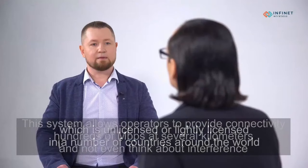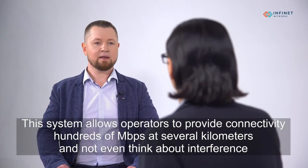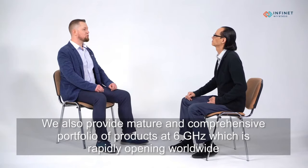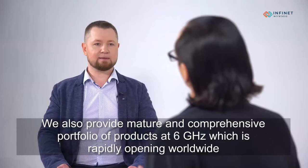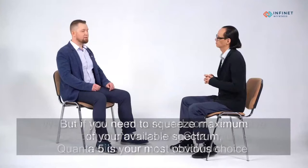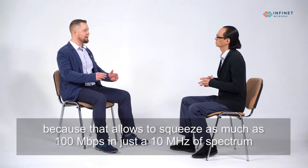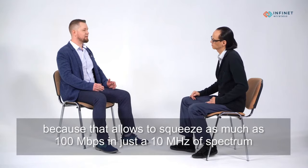The system allows operators to provide connectivity of hundreds of megabits at several kilometers and not even think about interference. We also provide a mature and comprehensive portfolio of products at the 6 GHz band, which is rapidly opening worldwide. But if you need to squeeze the maximum out of your available spectrum, Quanta 5 is your most obvious choice, because that allows you to squeeze as much as 100 megabits per second out of just 10 MHz of spectrum.